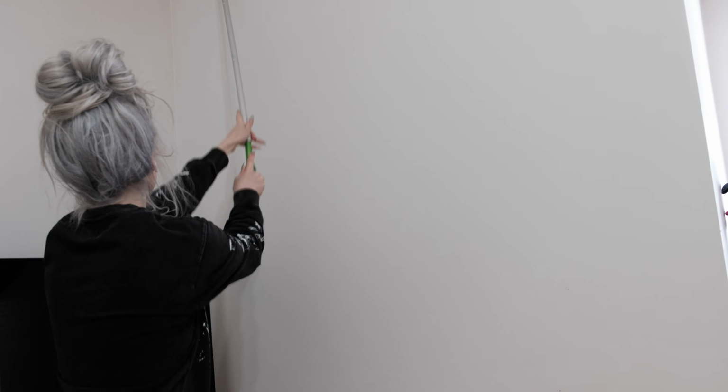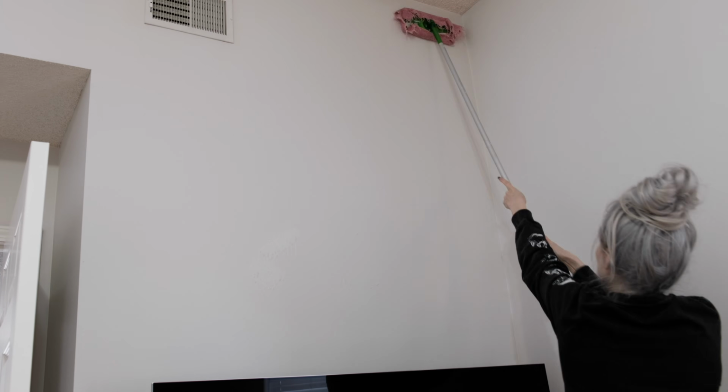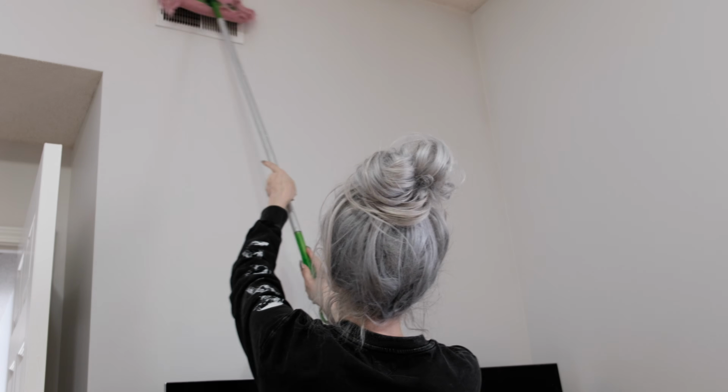Okay, here we go. All right, so now we're going to start washing these walls. And what I like to do, just to make it go by really quickly, is I like to basically mop my walls. I just take one of those OG Swiffers, the one where you can either put the dry or the wet cloth on them, whichever one.